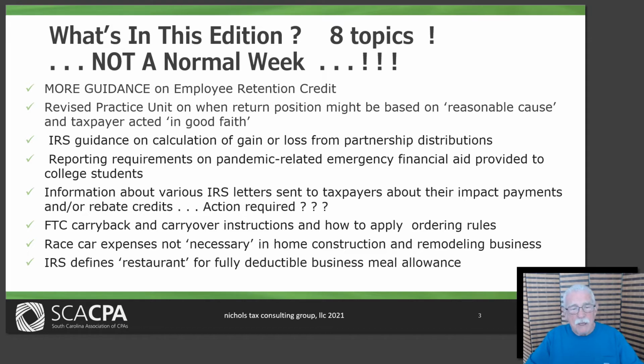Then we have IRS guidance on calculation of gain or loss from partnership distributions. It seems that we're all having trouble with tax accounting for partnership transactions, so I thought that we would include this. Reporting requirements on pandemic-related emergency financial aid provided to some college students. Colleges received grants. They were then to administer those grants to help students stay in school who otherwise would be required to drop out because of pandemic-related issues.